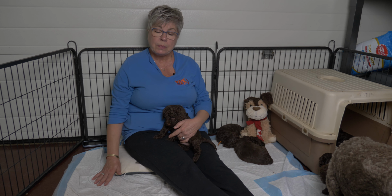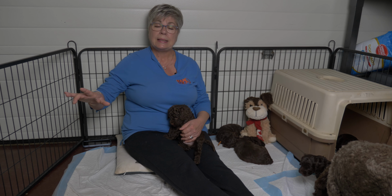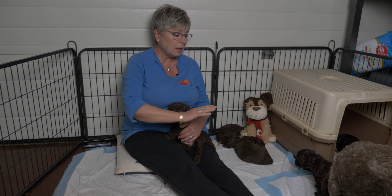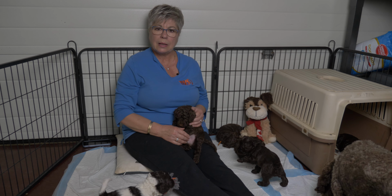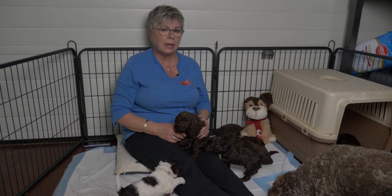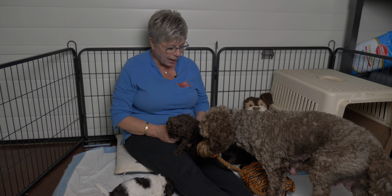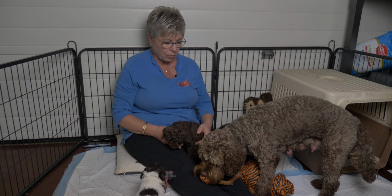They will no longer have pee pads on the floor. They will have pee pads and pee trays, a designated area for peeing. It won't be wall-to-wall pee pads. That's step one in getting them housebroken, so that when they go home to you, they already have a really good start on that. Oh, Joya, you really like that toy. She's very fond of the toy, apparently.